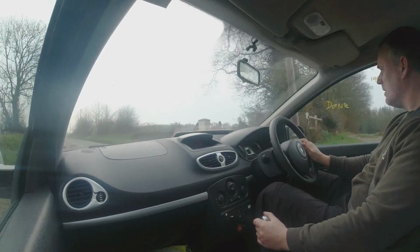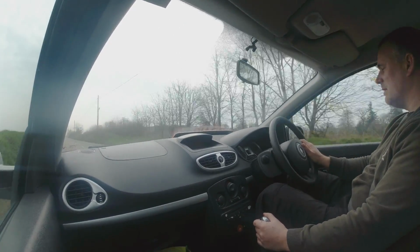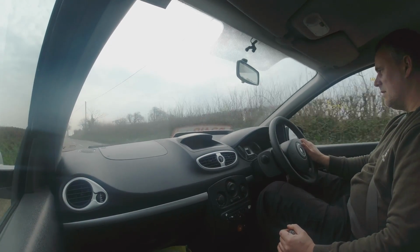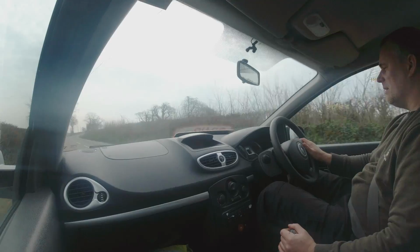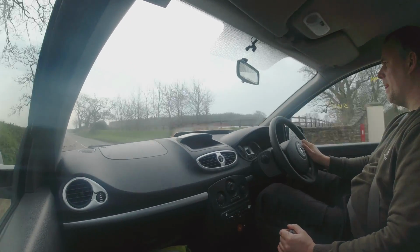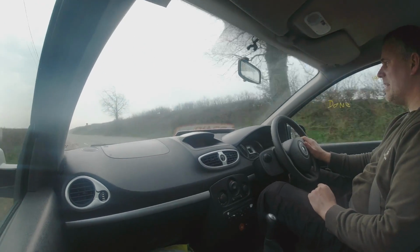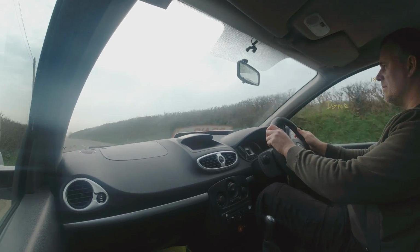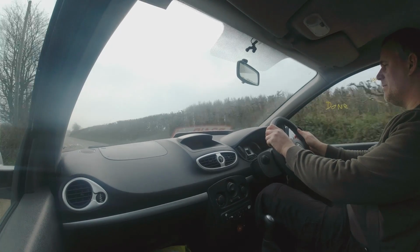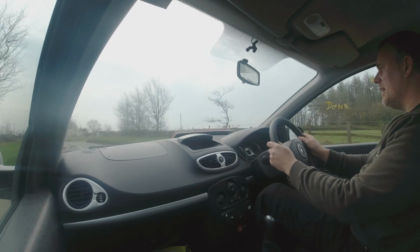Right, let's go up to speed a bit more. We'll get up to the national speed limit. So 5th gear, 60 mile an hour at 3,000 revs. Seems happy enough. Not the quietest thing in the world, obviously.